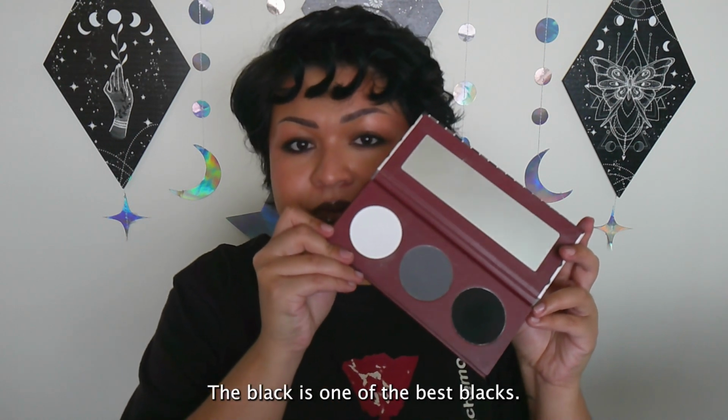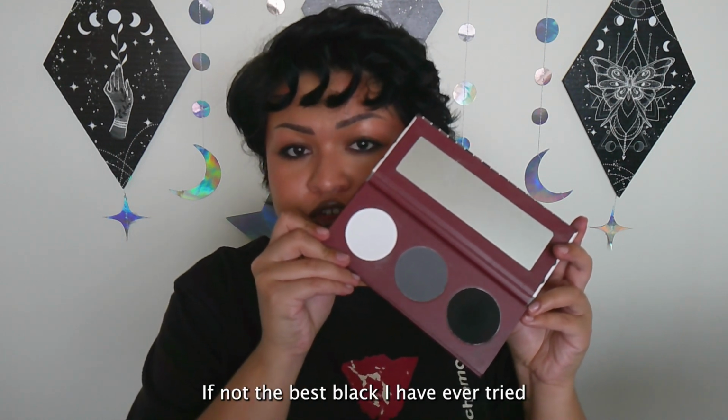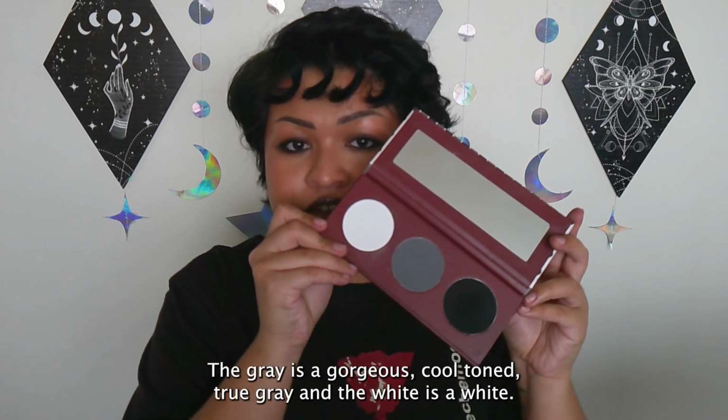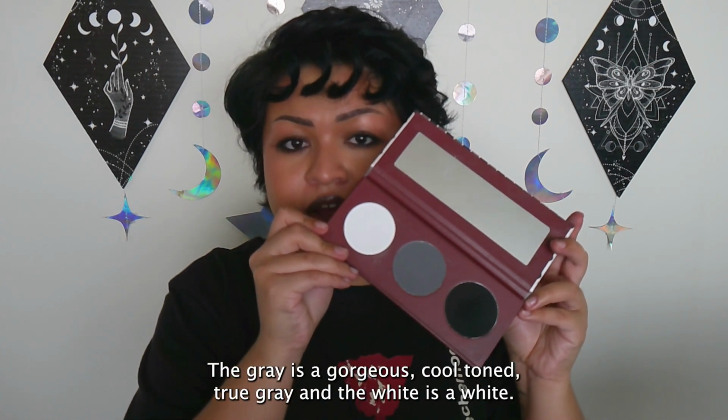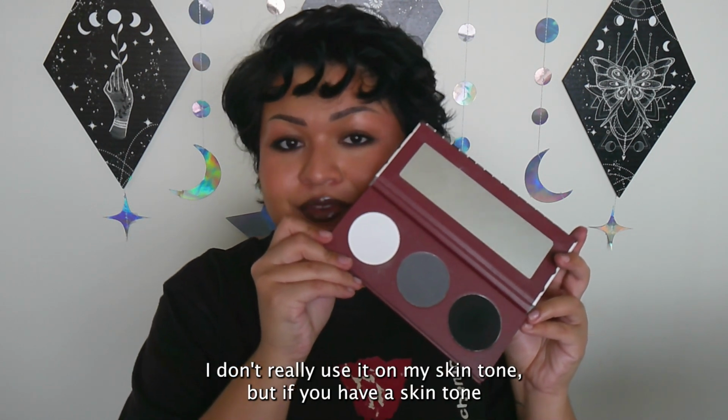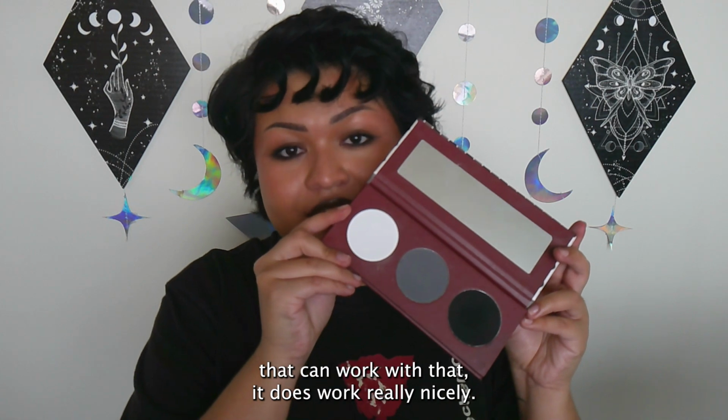The black is one of the best blacks, if not the best black I have ever tried in an eyeshadow formula. They all blend beautifully. The gray is a gorgeous, cool-toned, true gray, and the white is a white. I don't really use it on my skin tone, but if you have a skin tone that can work with that, it does work really nicely.